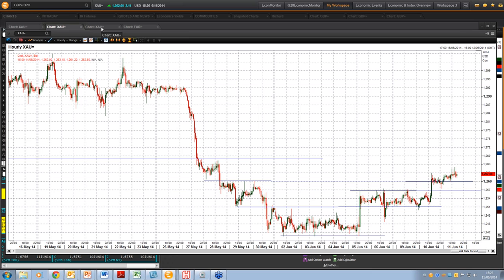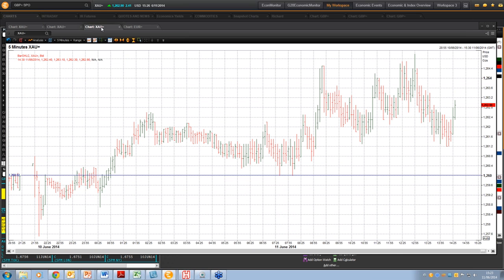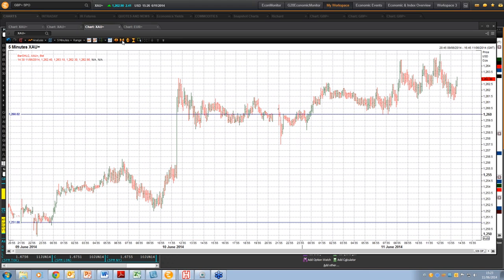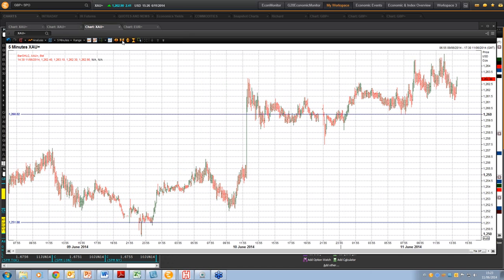So that's gold on an hourly chart. Does it work on a 5-minute chart? Zooming even closer, yes, it does, although I think that it starts to become a little bit more spiky on the 5-minute chart. And to be honest, it's very short-termist if you're going to be trading gold on a 5-minute chart. It's not personally my chosen time frame.